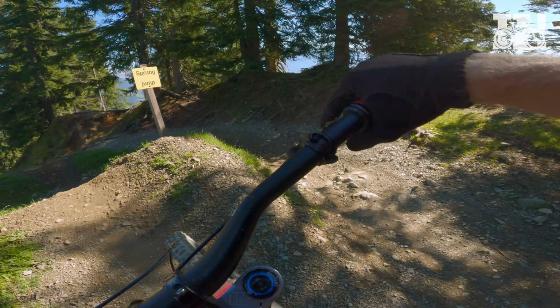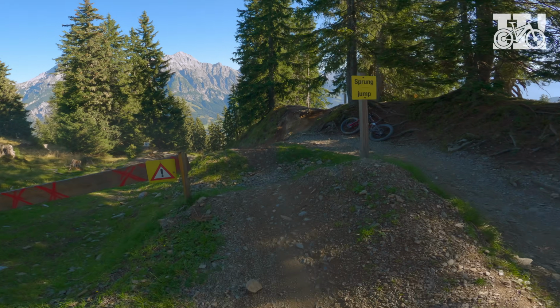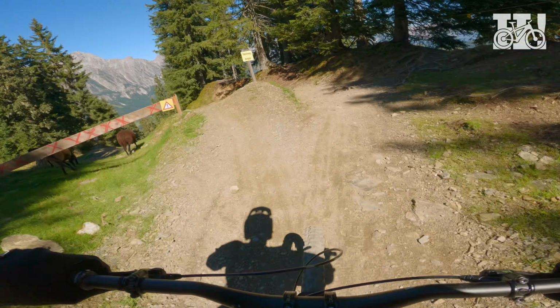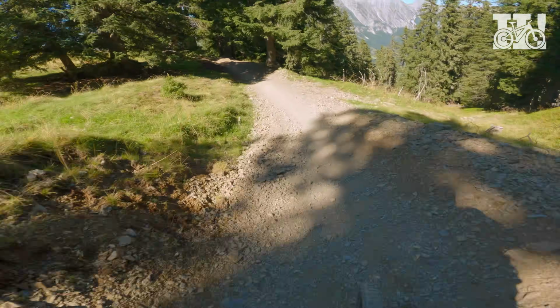Only to be followed up by a gap jump, I did check that one out as well. I'm sure the drop provides more than enough speed. Again, a feature I'm sure is very easy, however, there's a bit of a curve in the line, putting me off, ruining my confidence. TLDR, I did not jump this one.